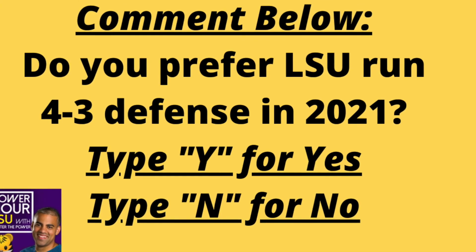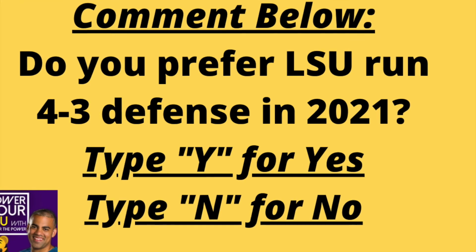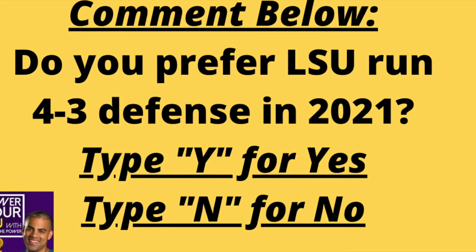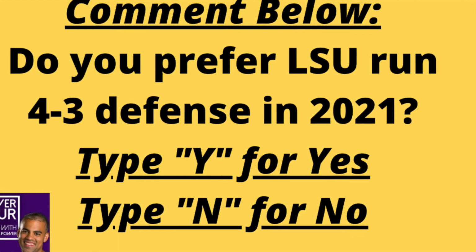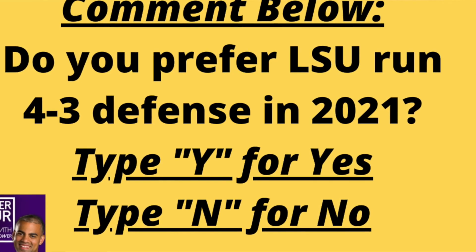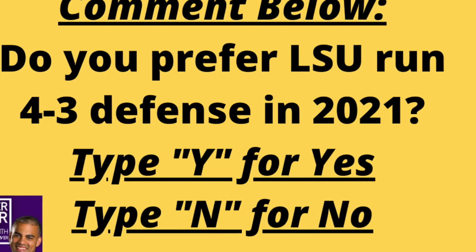Now, obviously, the big question is, can LSU run a 4-3 in 2021? Which brings in a name that is by far the most important name in this entire conversation. And that is, of course, DARONTE JONES. Now, of course, Andre Carter and Blake Baker play a role in it. I've shared on live streams how I feel about DARONTE JONES.